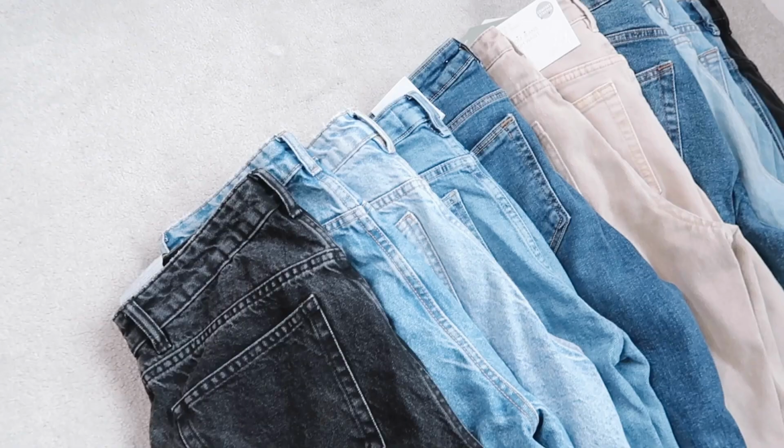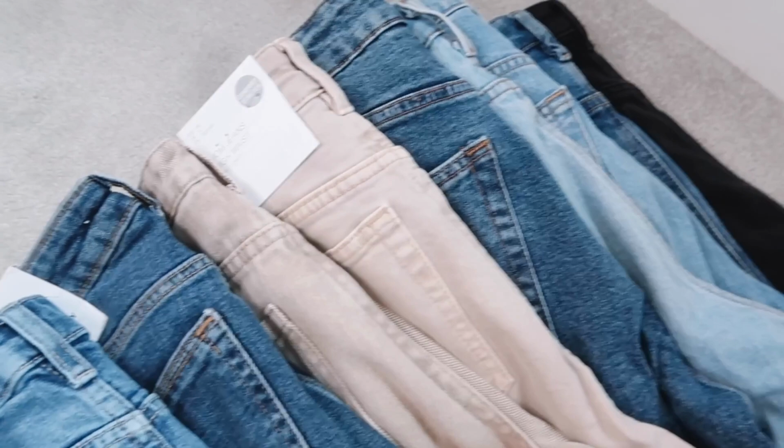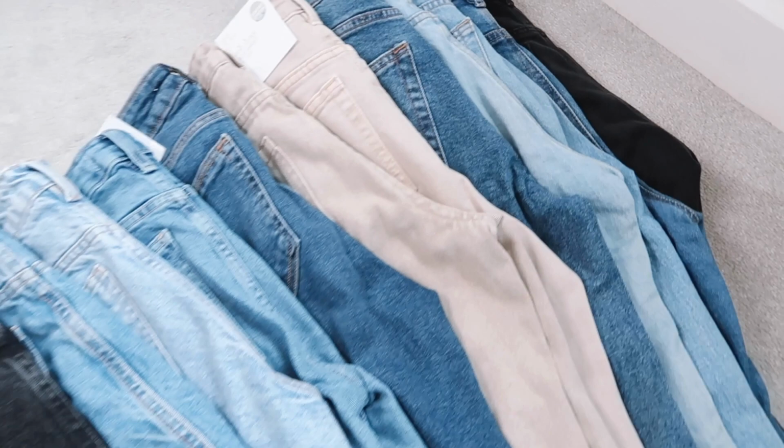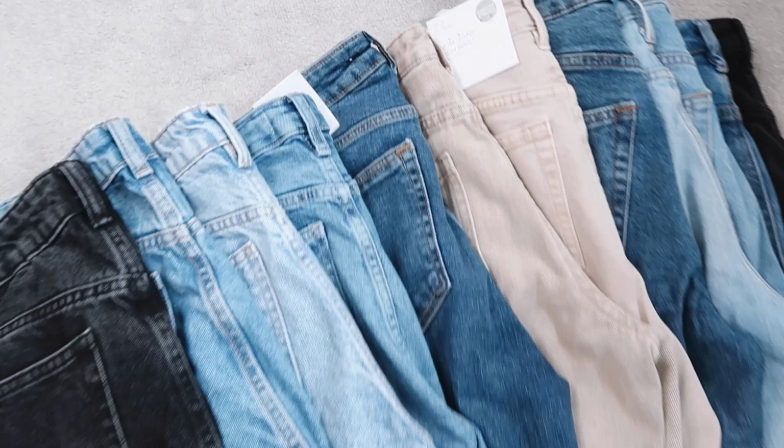Okay, so these are all the jeans that I'm going to be trying on with you guys today. So I've got some from Zara here, we have H&M, we have ASOS, and Misguided. So a few different colours in there, and I'm super excited to try all of these on. Like I said, some of these are my current staples, but they are in stock now, but quite a lot of these are new. So let's hope I find a new staple pair of jeans.